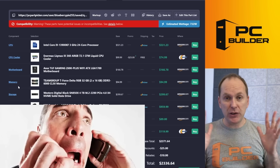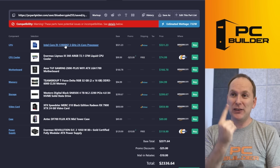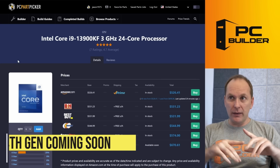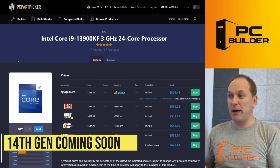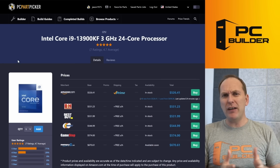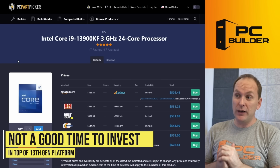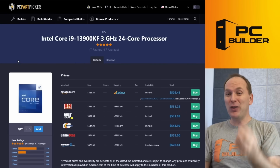Now let's talk about the big challenges for this build, because there are many, but I feel like they all flow back to one single part, and that is the i9 13900KF. A couple things about this. First of all, the 14900KF or 14900K is just about to come out in September. It'll be announced probably, I think, September 21st at Intel's Innovation event. That's when they always announce the next gen of CPU. So just stay tuned for that. I would not rush out to buy this. I think that's also why you're seeing this really good price on it, $526. They're trying to get it out the door before the 14900K.